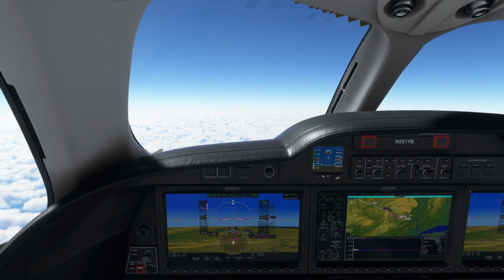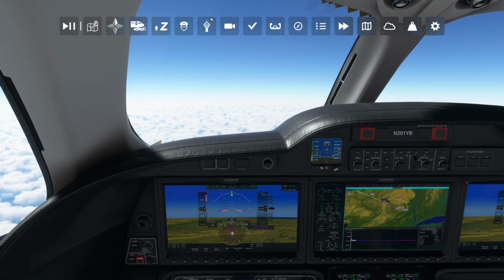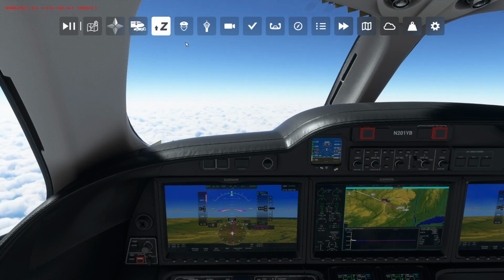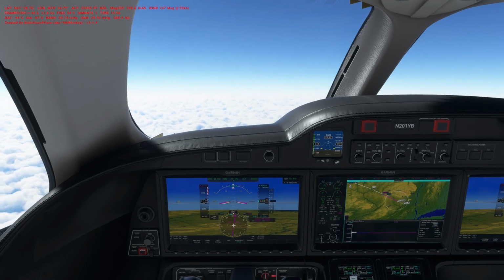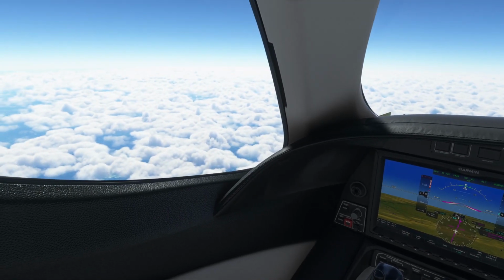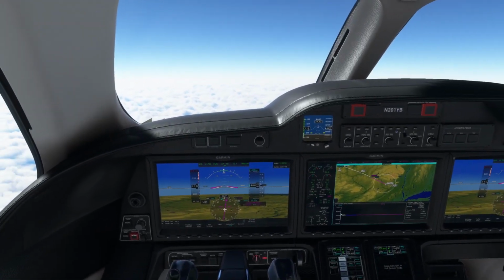Now I am running this in 1440p and it looks pretty good right now. Let me see, I have a tool here that will tell me what my frame rates are. 45, 35, 40 frames per second. It's not too bad. There are clouds in here, so that might hamper the frame rate a little bit, but it's pretty decent.